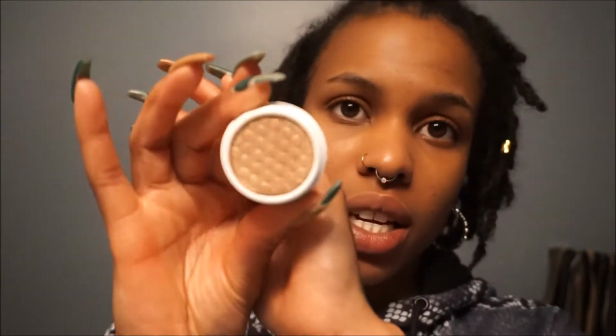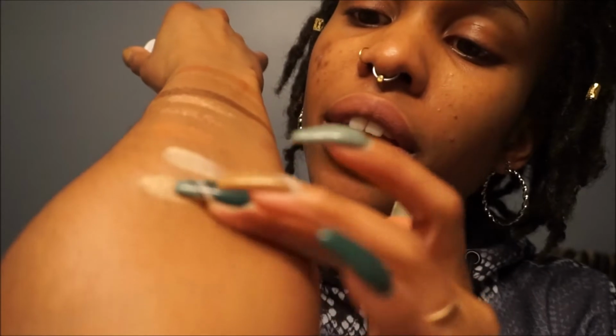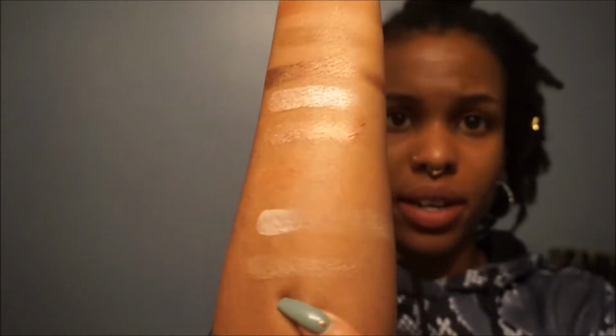Moving on to the Super Shock shadows, I have the shade Reversible, and Reversible looks like this. It's a metallic gold shade, and it's a pearlized finish. It's not actually a metallic finish, it's a pearlized finish. So that's what that looks like. And I'll go ahead and swatch that down here. So that's that. Reversible right there.